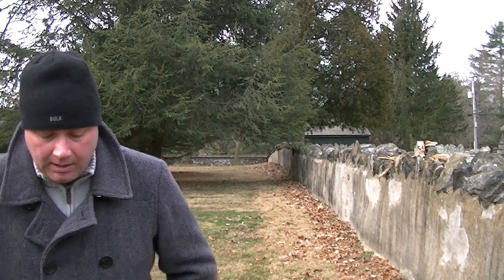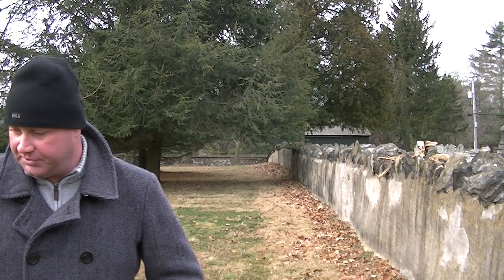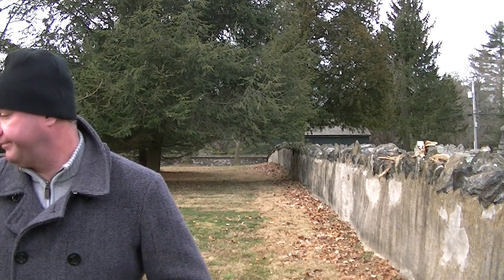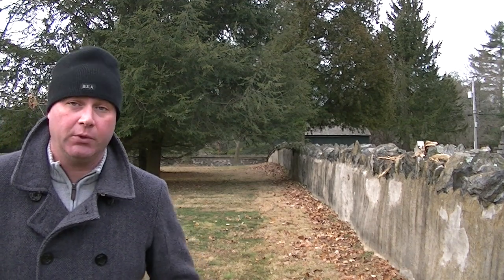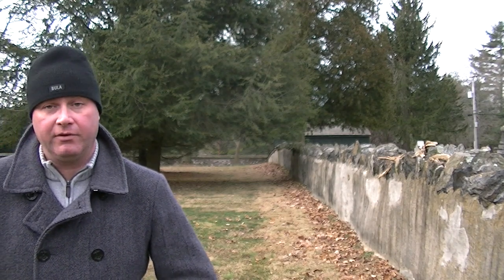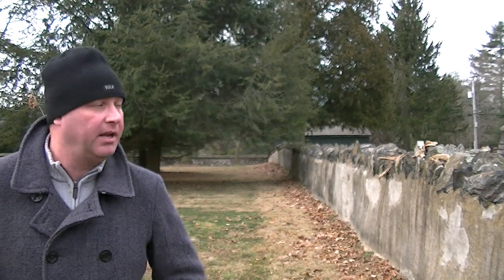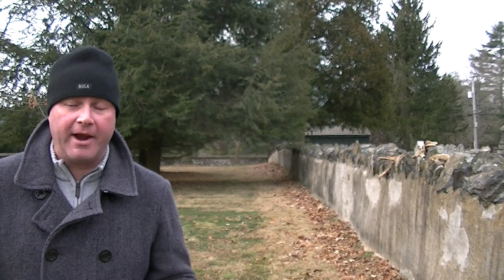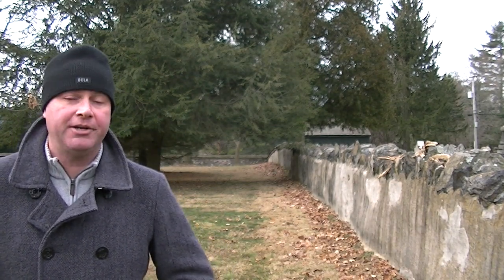Now, another little small tidbit also is where I'm standing, just about to my right, just about 50 feet away, is a mass grave of British and American soldiers that were buried here. After the battle, a lot of wounded, like I was saying, were taken into the Birmingham Meeting House and taken care of, but unfortunately they perished. So basically during that time, they just buried you where you died.